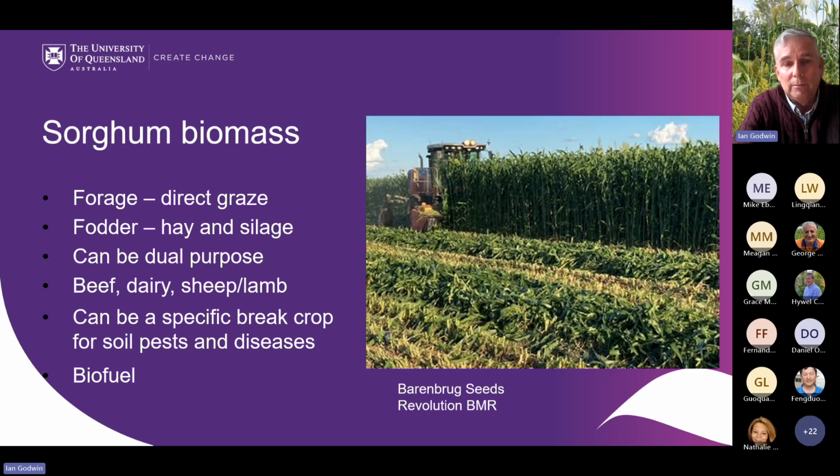There's a picture here of one of the typical silage type sorghums. At first glance, you could look at that and think that maybe it was a sugarcane crop. But the biomass for sorghum is used for, when I say forage and fodder, they're different in the sense that forage is where the animal is actually eating it, grazing directly on it in the field. Fodder is usually harvested, often turned into hay or silage, and then eaten at a later date. Sorghum, in many places in the world, is grown as a dual purpose crop. So the stover is just as important, or sometimes more important, than the head.